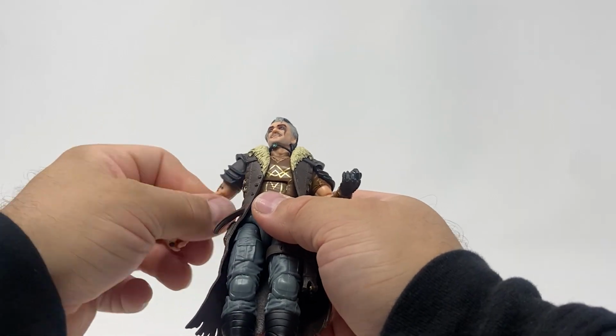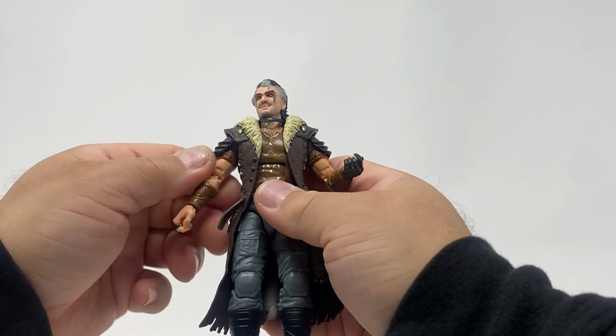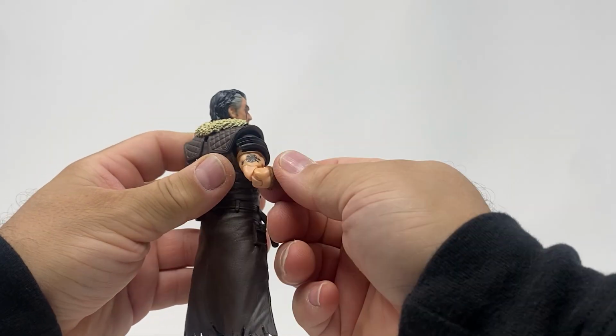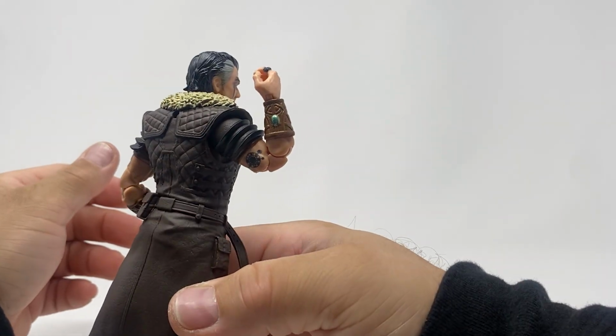All right, so we have a bicep cut. The shoulder pauldron is glued to the top of the shoulder, so it doesn't interfere with this part. We can spin the entire arm around as per normal with G.I. Joe. Again, bicep cut, another tattoo. Elbow is double jointed. We can close it up that much.